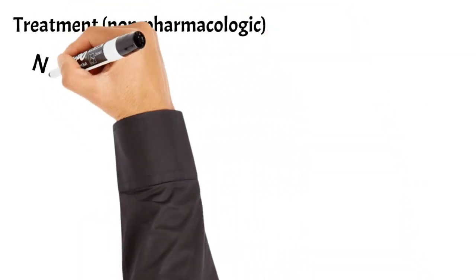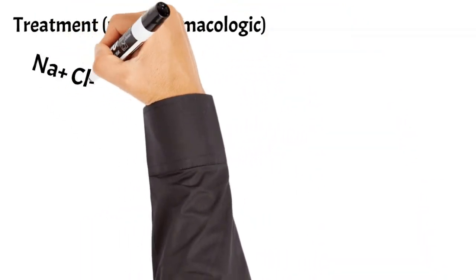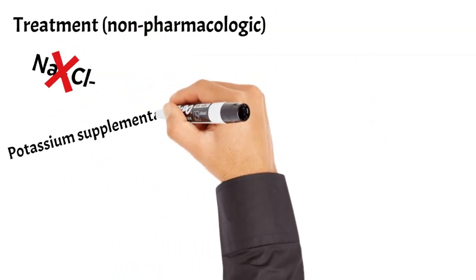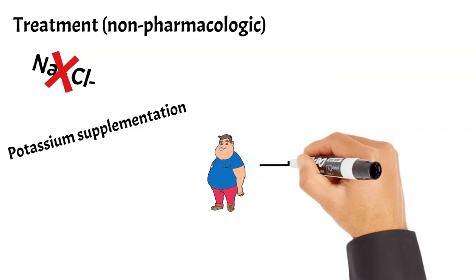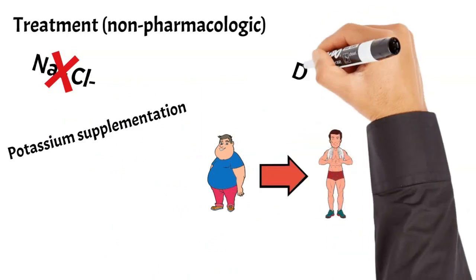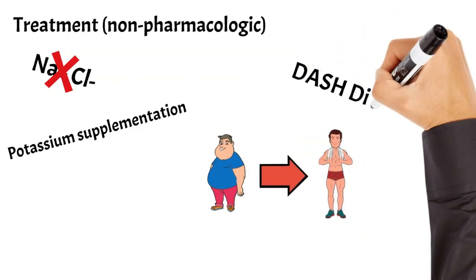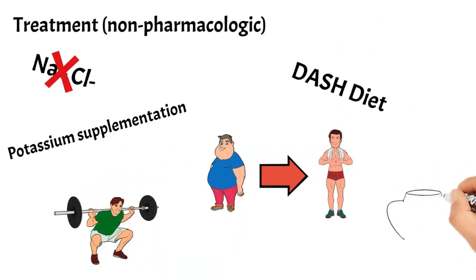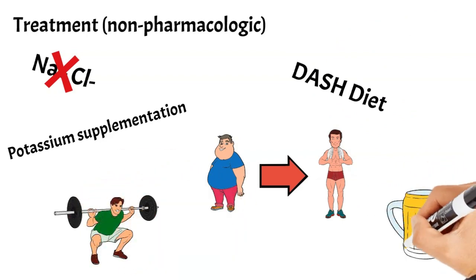Non-pharmacological treatment of hypertension includes dietary salt restriction, potassium supplementation, weight loss, the DASH diet, regular exercise, and avoidance of alcohol.